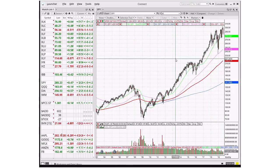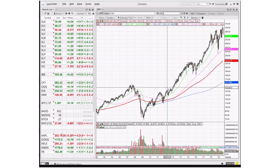It's sawtooth. You ever hear that term? No. Sawtooth is, if you really squint your eyes and look at any market top, you start to see sawtooth highs and lows.